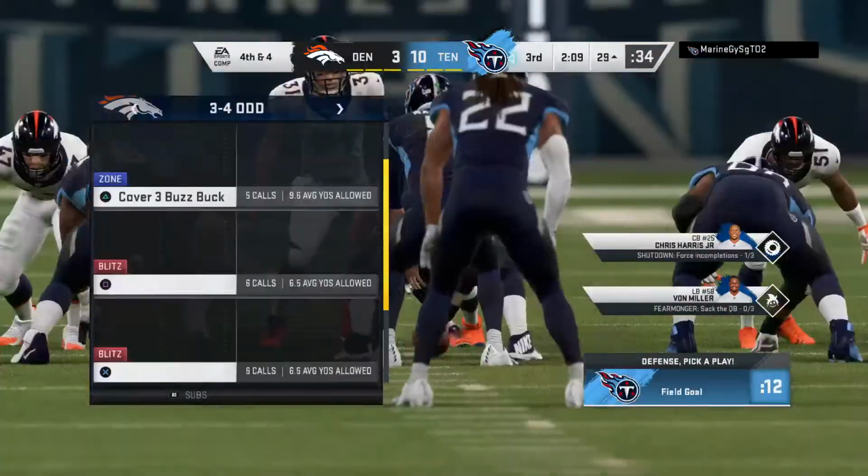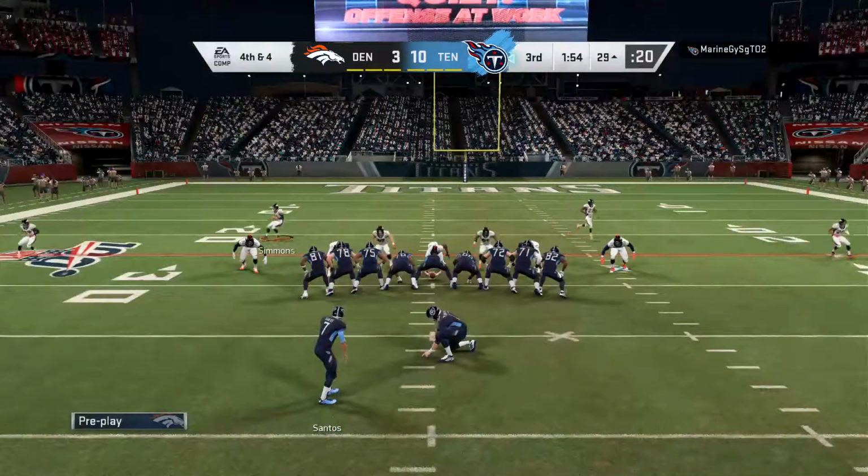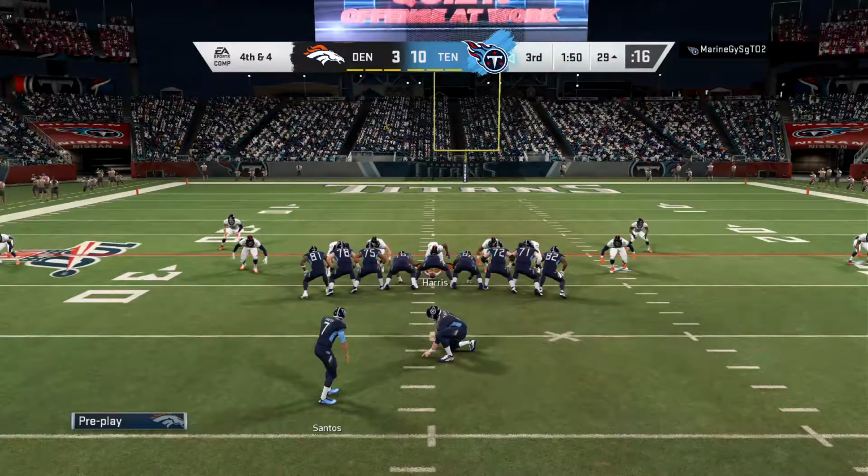And how difficult is that for an offensive line when they look up and see all those extra bodies coming at them? Tons of bodies coming in. They get a huge sack there.